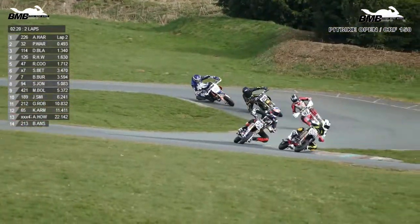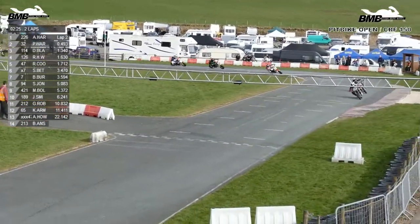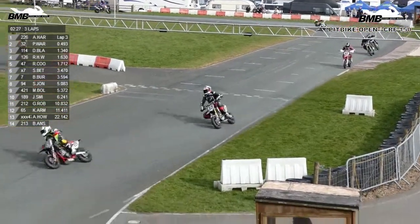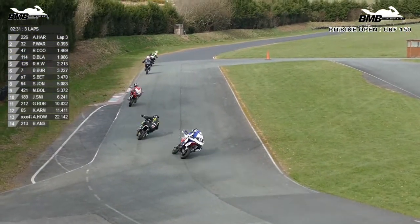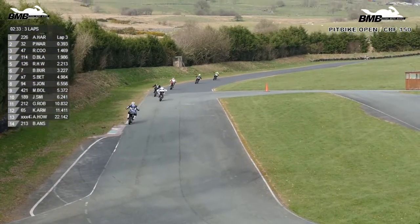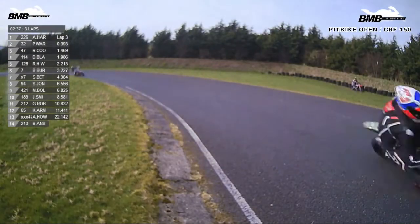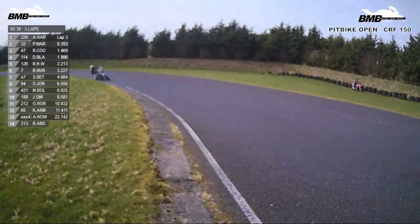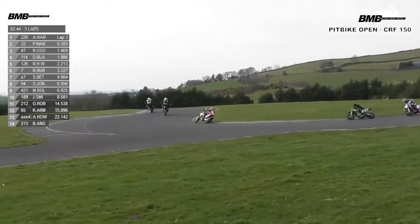And the top five, very, very close indeed as Adam Hartgrove leads them around the final corner, being closed on now by Pete Ward. But look out for this third place battle headed by number 47, Richard Cooper. They are starting to close up on the top two riders. There we see the first 7 riders now pretty much going up the mountain almost on the same part of track. So this CRF 150 race 2 is really starting to close up.